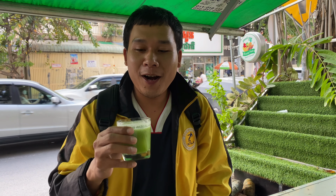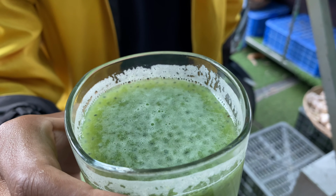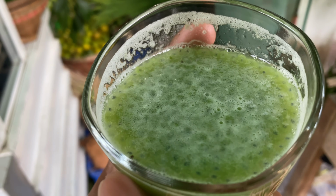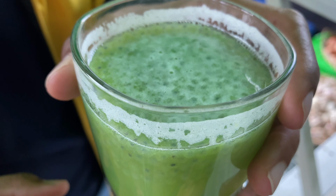Thank you to the owner of the store that gave me the best. What is it called? Cucumber juice with basil seed inside here and some lime also. And I'm gonna taste it. And Happy Fruit, it means healthy, organic. It smells cucumber, a little bit sour, sweet, but it's good. Thank you.